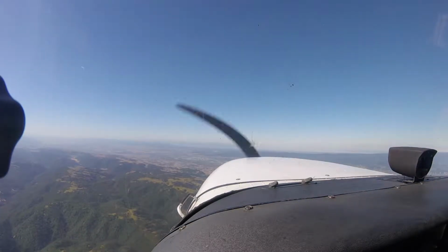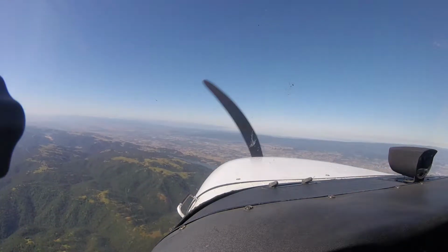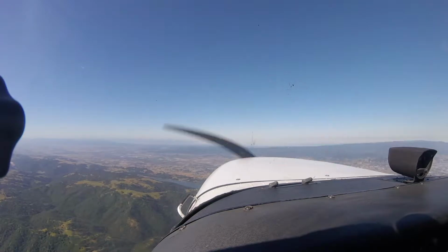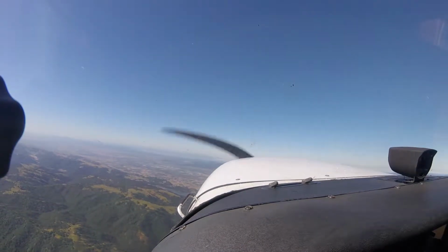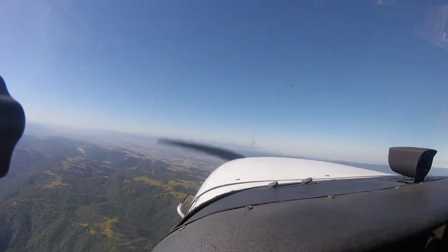There you go. Use nose up trim if you have to. Hold it, hold it. There's your stall, recover, full power. Now full power. There you go. Get back on your heading, turn left a little bit. Nice and slow. And just put the heading right on 180. Then lower your plane so that your nose is right on the lubber line. There you go, right there.